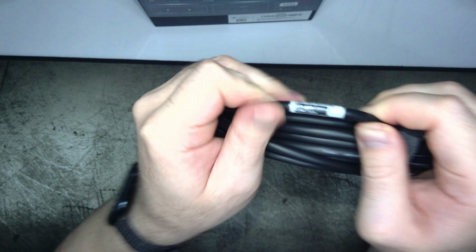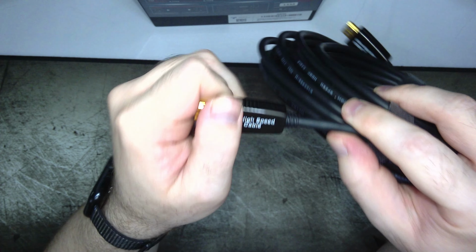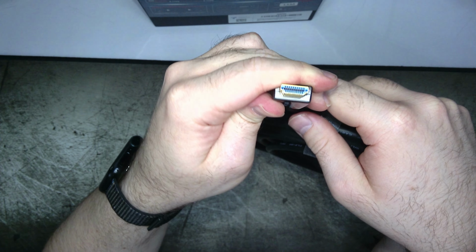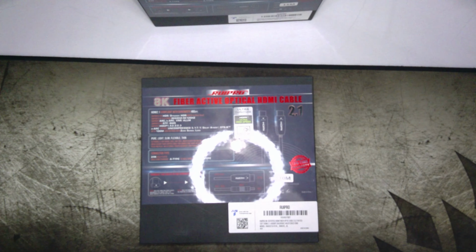CL2 rated. This is a fire safety rating, allowing it for in-wall installation as it meets stricter fire safety standards, making it less likely to burn down your house. Dynamic HDR10. This is like HDR, high dynamic range, on steroids. It adjusts the picture's brightness and contrast scene by scene or even frame by frame, depending on the HDR version, for a more realistic and immersive viewing experience.